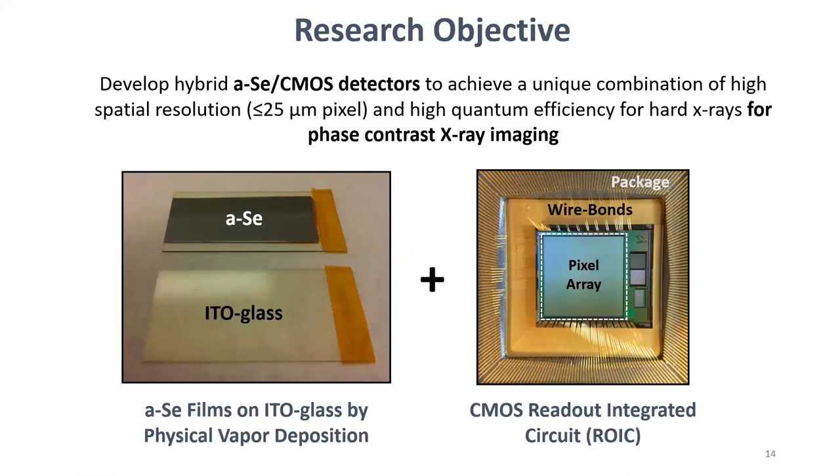So the goal that we tried to achieve here is to build amorphous selenium material and integrate it with CMOS readout pixel arrays to get this unique combination of high spatial resolution and also high quantum efficiency for hard X-rays. The goal was, of course, we were going after phase contrast X-ray imaging. On this figure, you can see amorphous selenium on the left there, the selenium film, the grayish color. It's a glass, a chalcogenide. And that's the ITO substrate before it was deposited.